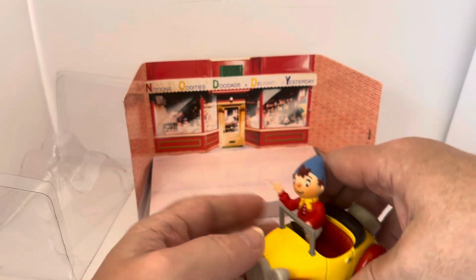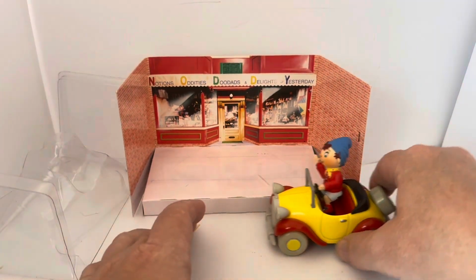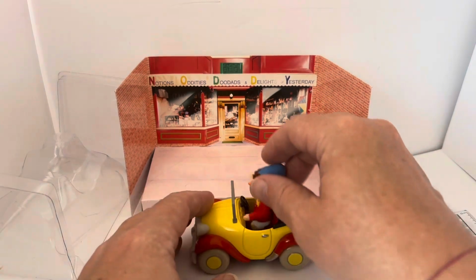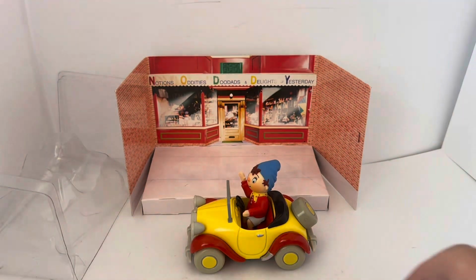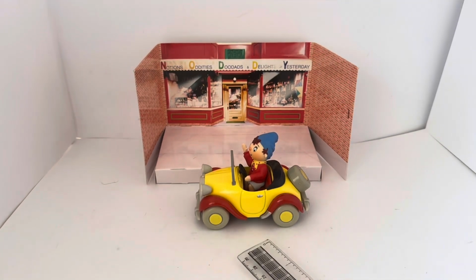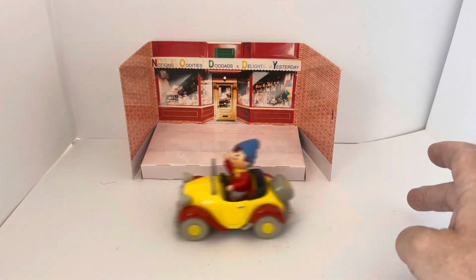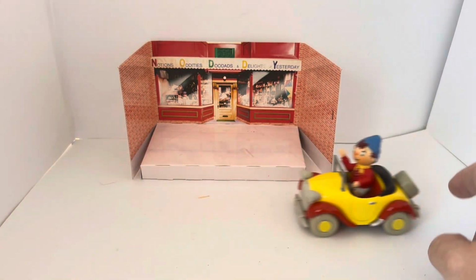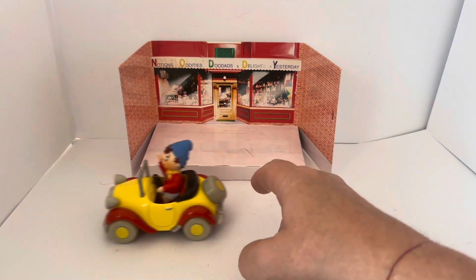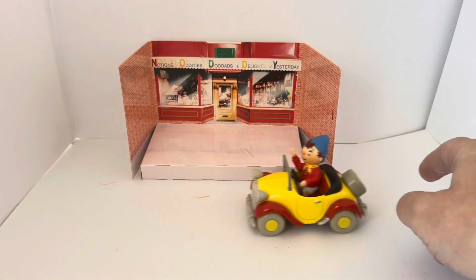So it wouldn't surprise me if he fell out. The nice thing about this car though is that it really does roll really nice. So if I just move that out of the way and pull back on the camera a little bit, you can see that it really does roll very well, and there's not a lot of touching you've got to do to it to make it go. So it's a nice playable model for the young.